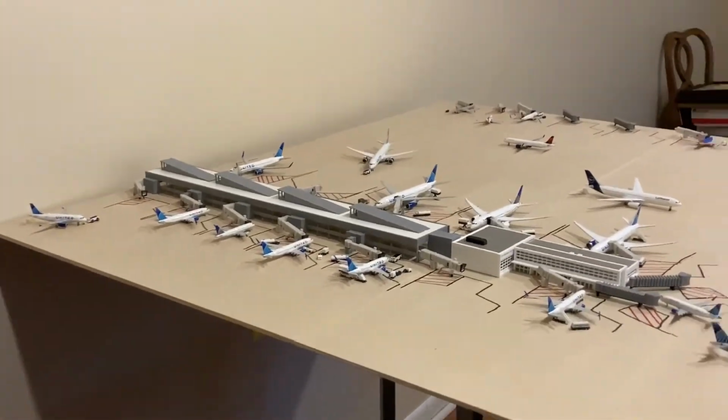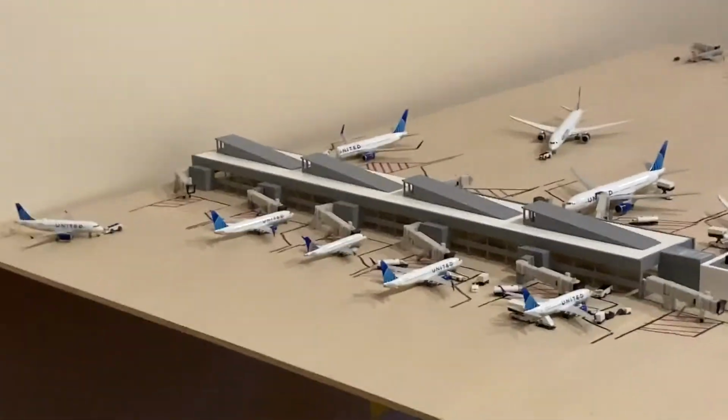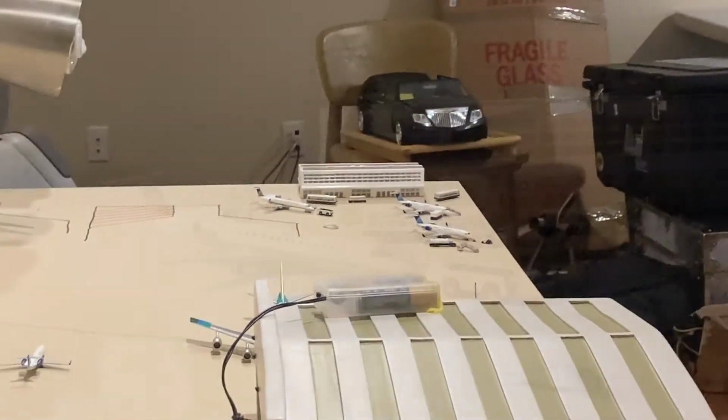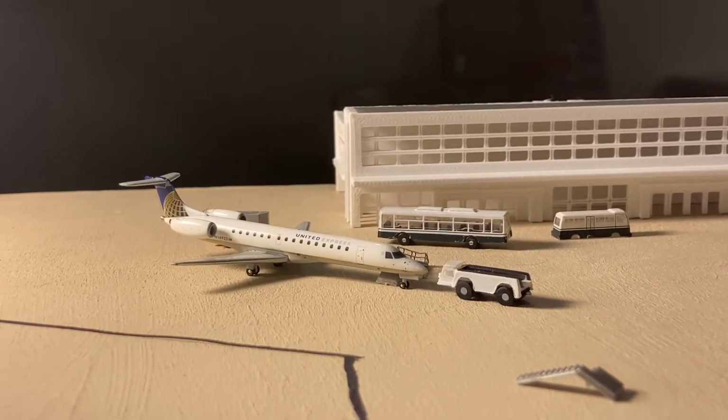Today we have a brand new terminal on this Washington Dulles Airport update day. I'm so excited to get into this video. It's going to be a great one. I cannot wait to show off my new terminal, but first we have to go to the United Express area. I did recycle part of my old terminal to make this new United Express area.